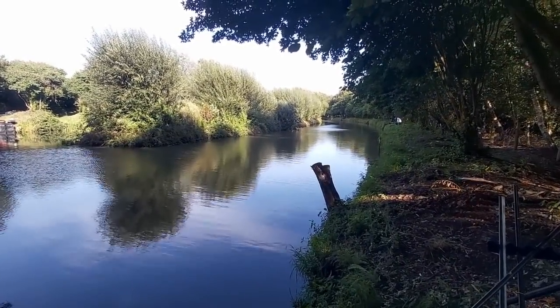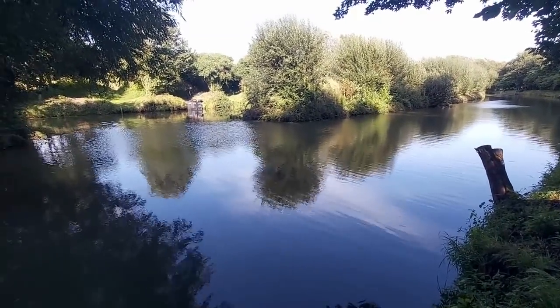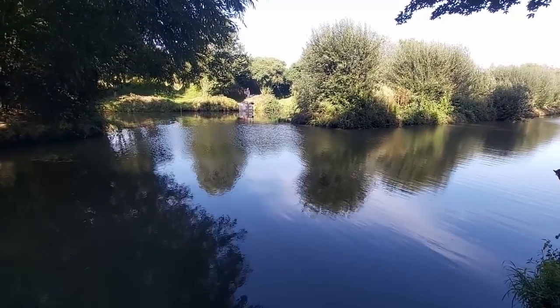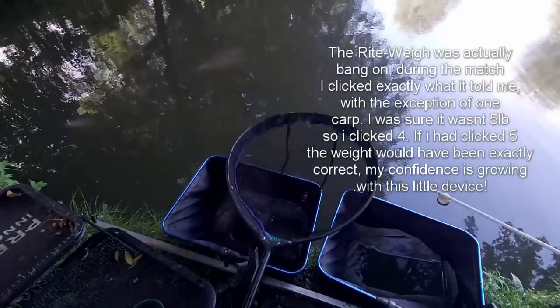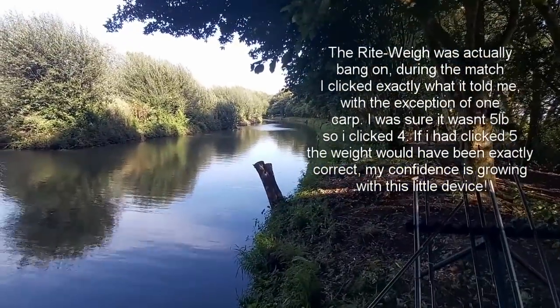because it's the first time we've used the weighing device. Forgot the name of it now. The right way, that's it, the right way. It's the first time we've used that with a landing net. So I've clicked 33 with it. We'll see what the carp weigh.